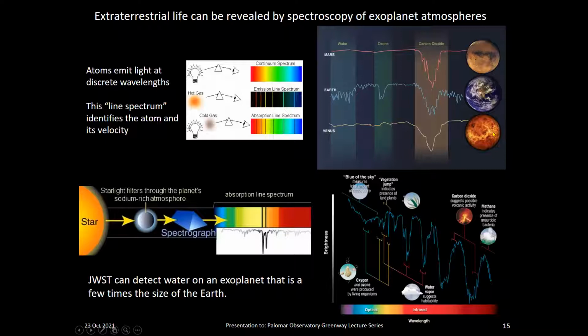And here we show a spectrum of the Mars, Earth, and Venus. And so imagine brightness on the y-axis, wavelength on the x-axis, and all these bumps and wiggles are emission and absorption of light by individual atoms and molecules in the atmosphere of the Earth. If the Earth had no atmosphere, this would be a flat line.